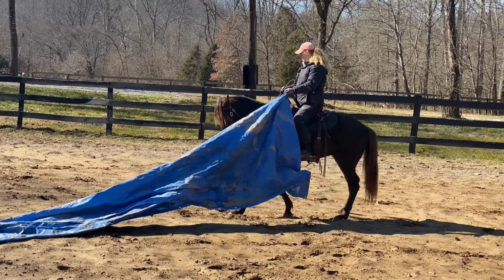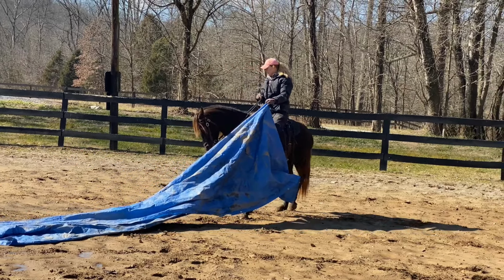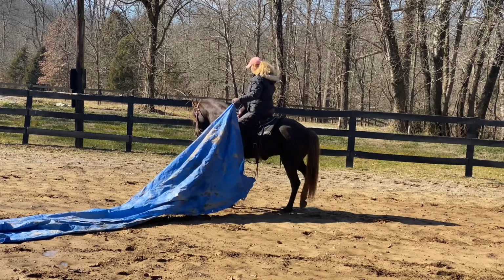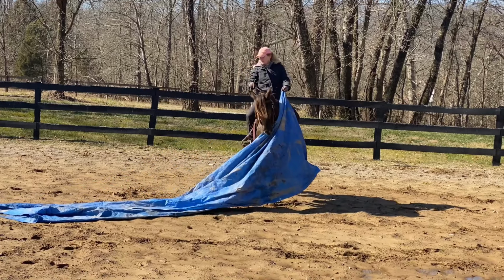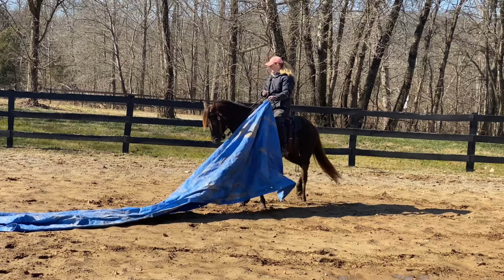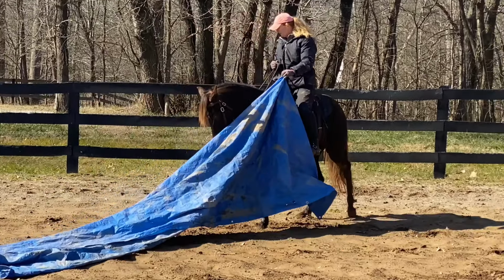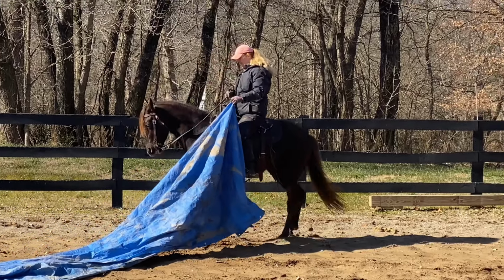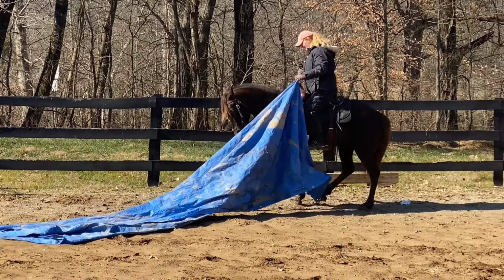And here I decided to see if I can back him up and move his shoulders and move his hindquarters and just put a little bit of the training exercises along with having the big blue scary tarp. And he does quite well. He's touching his face there, kind of getting in the reins. And again, he's just not a horse to get worried about some of the things that other horses would be not happy with at all. This horse is game.